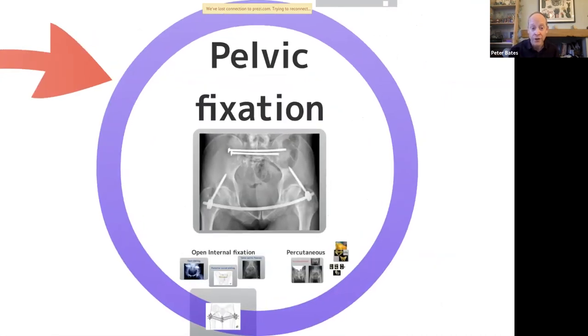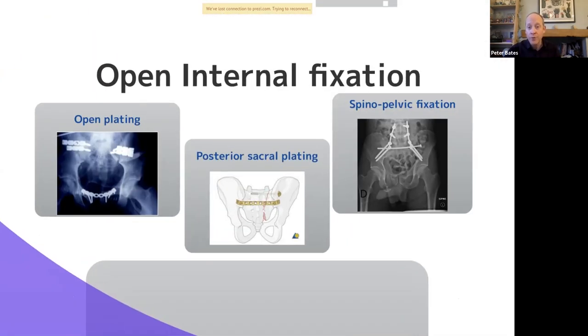What is pelvic fixation? Well, there are two flavors of internal fixation. One of them is open internal fixation. In other words, you're fixing things with metal plates and screws on the inside. And to do that, you've got to make these big, what we call surgical approaches. In other words, you've got to make big cuts through the skin, through the soft tissues. And because the pelvis is a deep structure, buried in lots of muscle, it can be quite difficult to get at.